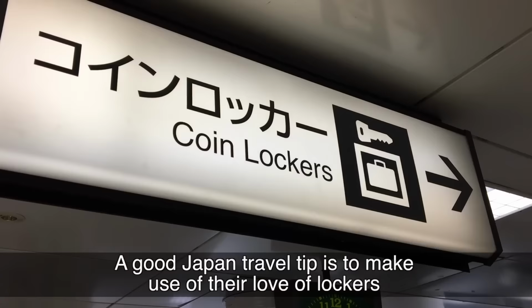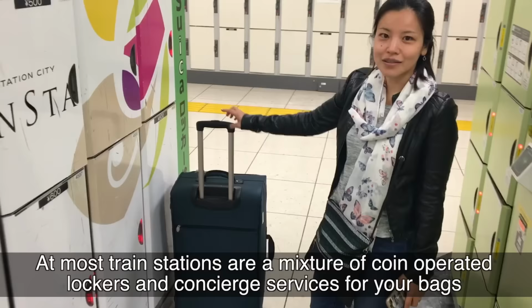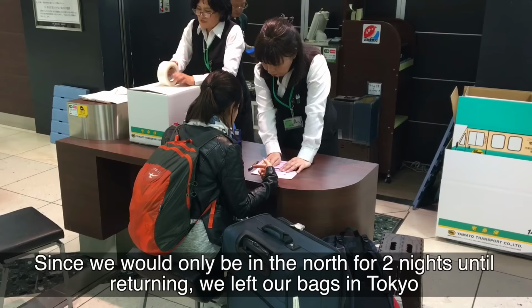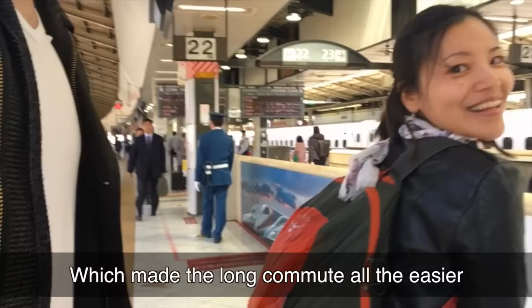A good Japan travel tip is to make use of their love of lockers. At most train stations are a mixture of coin-operated lockers and concierge services for your bags. Since we would only be in the north for 2 nights until returning, we left our bags in Tokyo. The company would hold them and then deliver to our hotel on the day we were due to check in, which made the long commute all the easier.